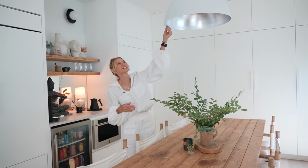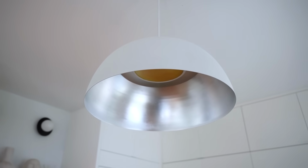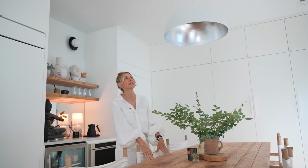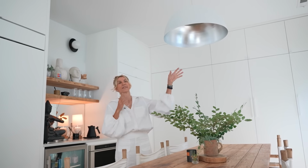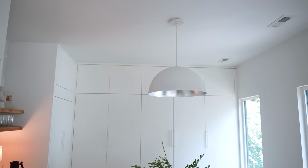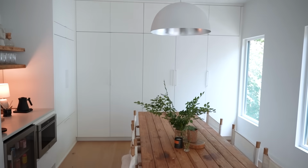I added this light fixture. I wanted something that was really sleek. I wanted to juxtapose all the rough-hewn wood and balance it with something very sleek and clean and modern and white.